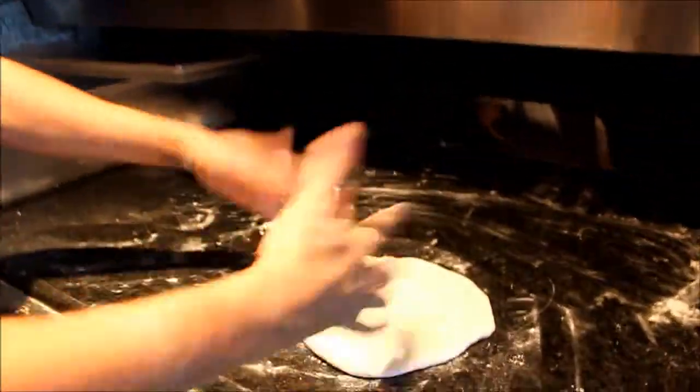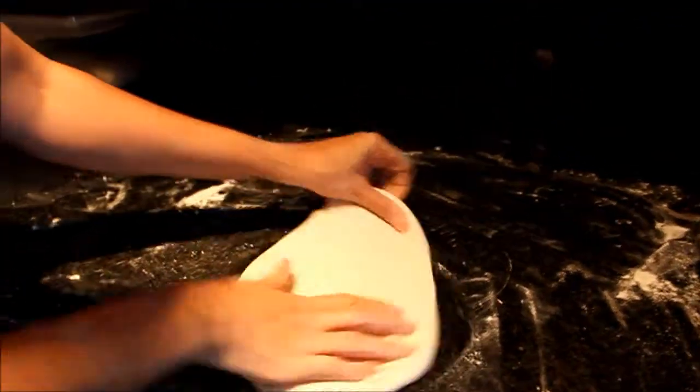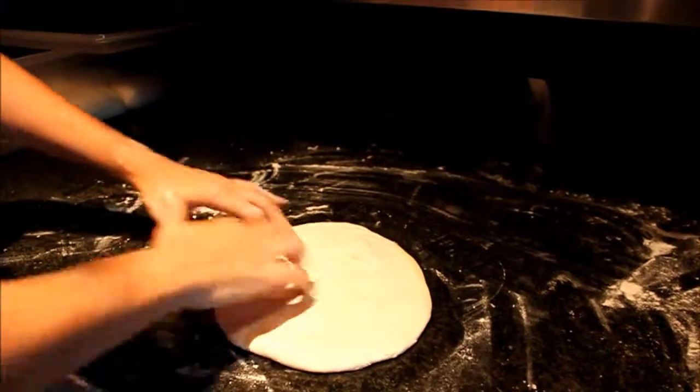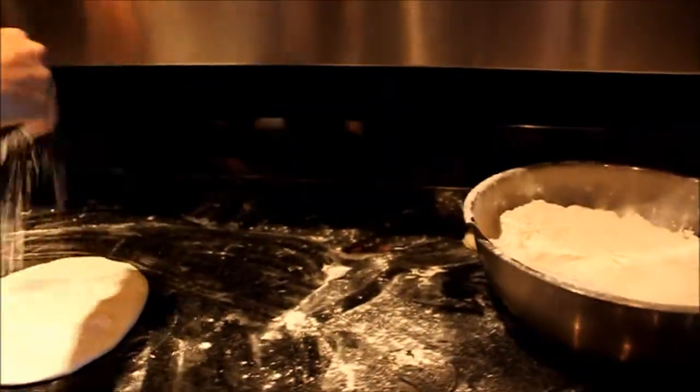Well, this is our fresh dough. We make this in-house every day. It's made along with the bread. It's baked fresh every day, our own recipe that Dom came up with.